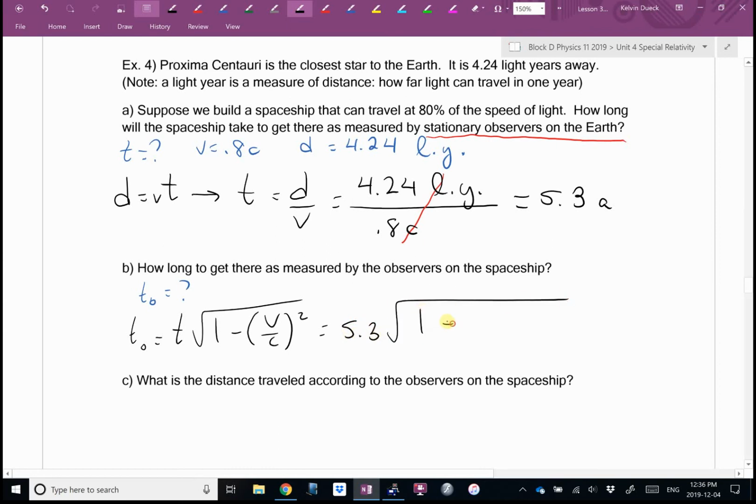Square root of (1 minus (0.8 C over C) all squared). Grace, do you see? Do you see? Do you see? What do you see?